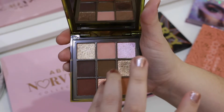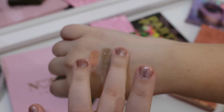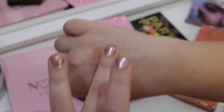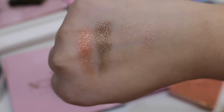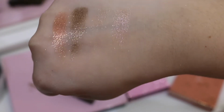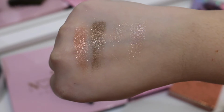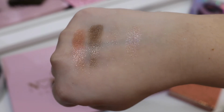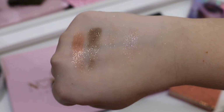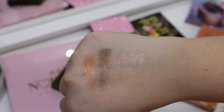Well, these are the swatches. I'm gonna swatch the shimmers, because the shimmers are gonna show up, because you can't really swatch mattes. Well, this one right here, I accidentally put a topper on it, but as you can see, you can make it really sparkly. So this is what it looks like. Like the other one, this one is really sparkly as well, and Huda does love her topper formula. From the past like 3 or 4 eyeshadow palettes, I can say that she loves her topper formula, and I really like it too. So this is what it looks like.